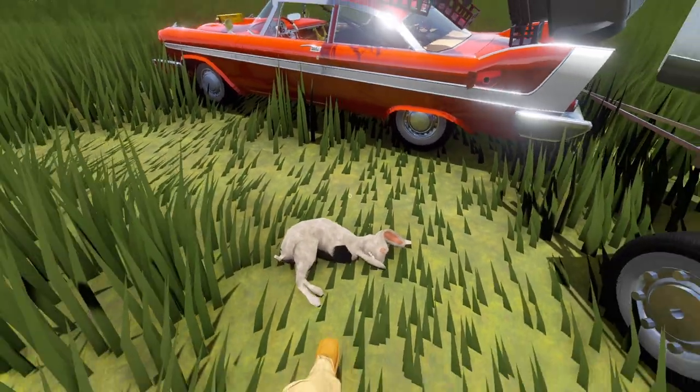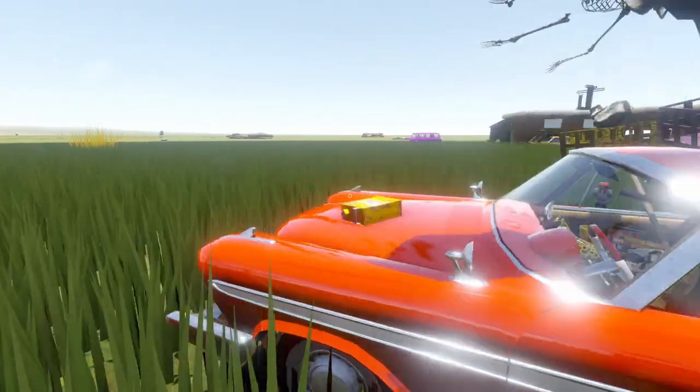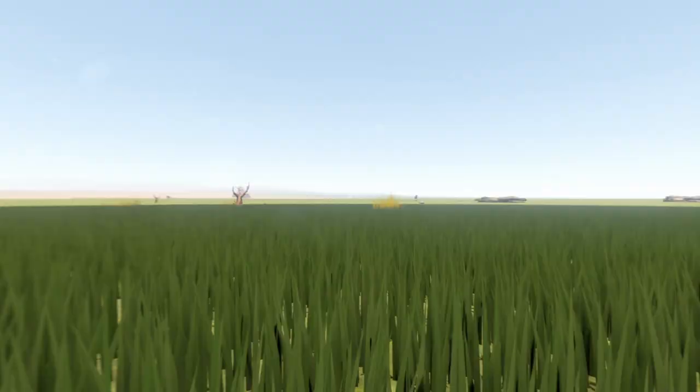Because if it's not a baby rabbit, that's like the smallest rabbit I have ever seen. Okay, look, one thing at a time, Digby. One thing at a time. Oh, yes, please, come here. Come here. I want to catch you for a size comparison.